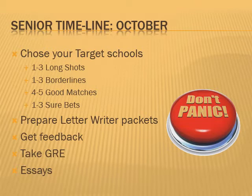As we move into October, you need to finalize your target schools. You need to decide which schools you are applying to. You then need to prepare letter writer packs. And that letter writer pack can be a folder, it can be a series of papers, but what it needs to be is information for your letter writers. It should include your personal statement.